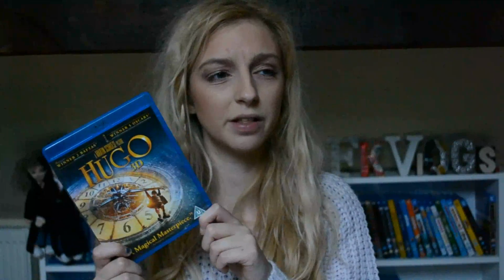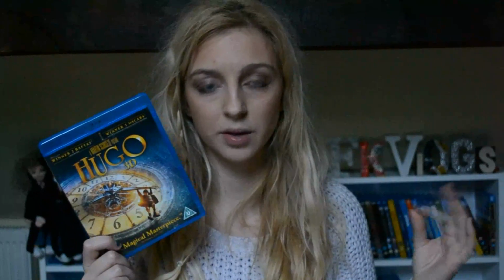Next we have the special feature Sacha Baron Cohen: The Role of a Lifetime. It's only 3 minutes long and it was kind of funny. It wasn't really anything special compared to the other ones. It depends whether you find his humour funny or not. He plays the station guard in the movie, and it was kind of interesting. I quite enjoyed it, but it wasn't anything too great.